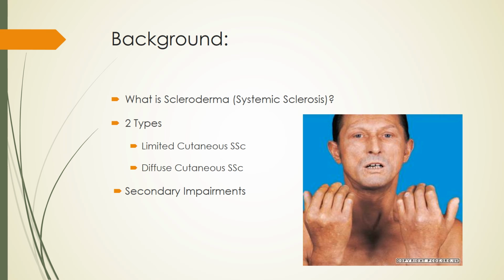The first one is limited scleroderma, which affects the face, the forearms, and lower legs. This type of scleroderma is more common. The next type is diffuse scleroderma, where it affects upper arms, thighs, and the trunk and can also involve organs. Some of the secondary impairments include gastrointestinal issues and interstitial lung disease, where the tissue in the lungs becomes scarred and thickened.